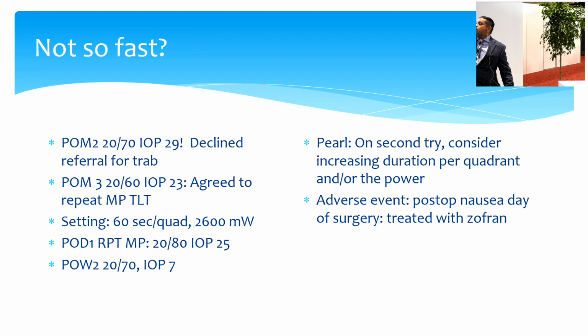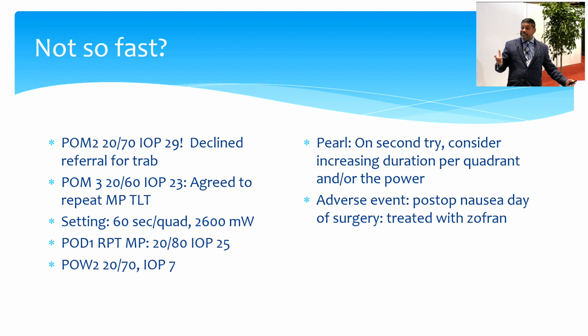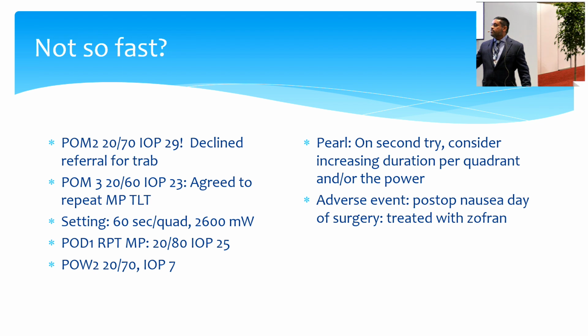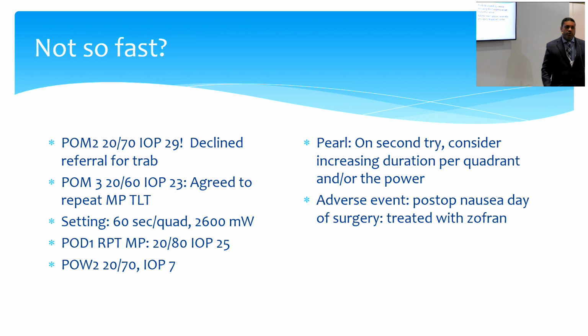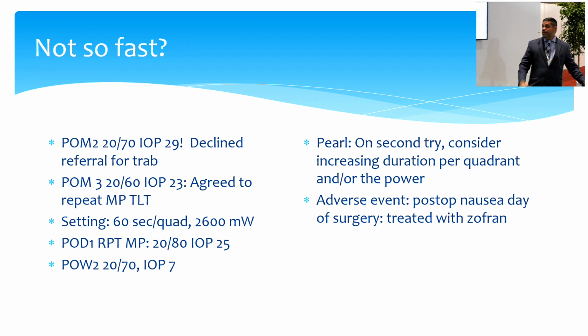So now I'm going up a little bit on both. That was a little bit aggressive to go up on both. You may want to do one at a time, but I felt like I was losing vision. So I did try this, 60 seconds per quadrant. So that's 6 sweeps per quadrant. And then at day 1, she's 25. And then at week 2, she's at 7. So that's a pretty big drop there.